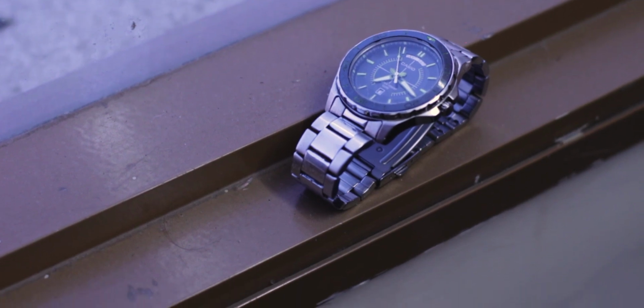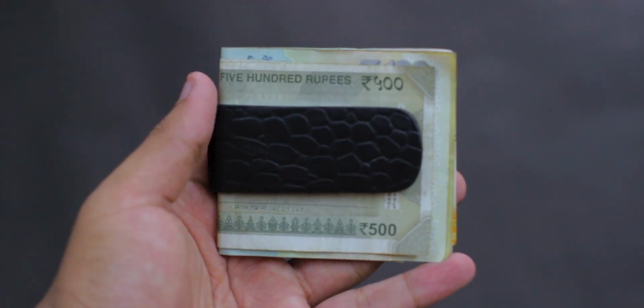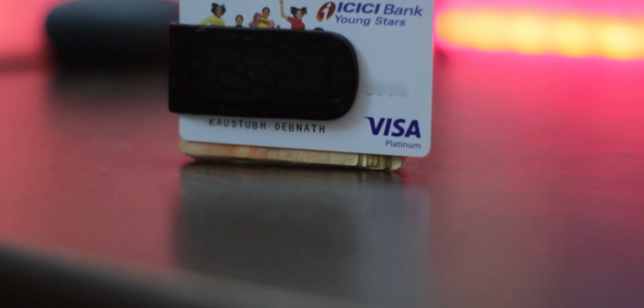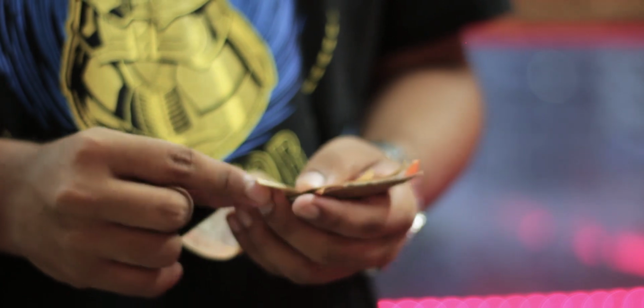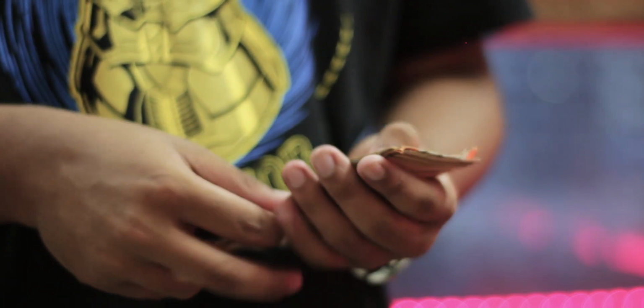Next is my wallet, and this might look strange because it's a money clip just to hold cash, and it's a pretty premium money clip I bought from Earbuds.in, and I'll link that below, and it's perfect for me because I hate carrying fat wallets and I lost my previous one, and I don't need to carry a lot of cash because I mostly pay using my phone. So for carrying cash just in case, it's perfect. It's sleek and slides right in and out of my pocket.